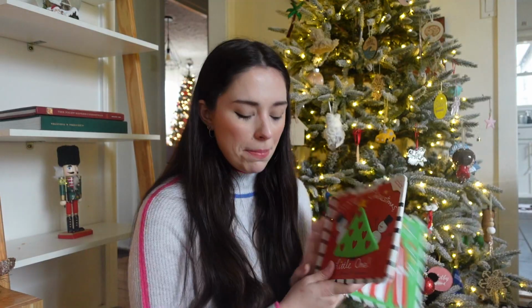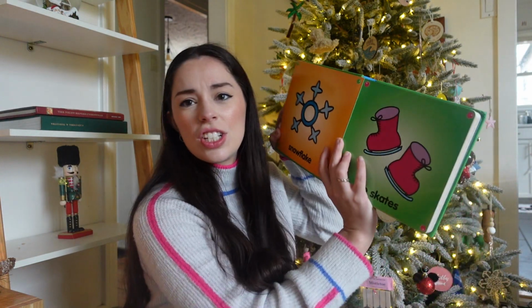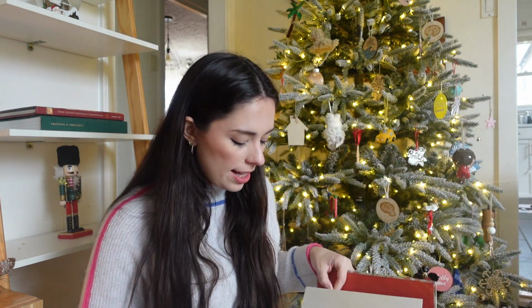We have the Nutcracker. We have How the Grinch Stole Christmas. This is another one that I was unsure of. I might be into that still. That's a maybe. Teeny Tiny Santa. Frosty the Snowman. This is another one I was unsure of. So it's Baby's First Christmas Library. It's just photos to label. I don't know, maybe they'd like that. And Santa was a baby. Also, so many of these have inscriptions like, love grandma, love grandpa from mom. This one is also really wordy, but I think that they might like looking at the pictures. So we'll keep that one.